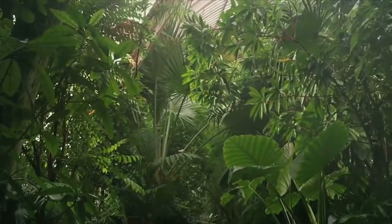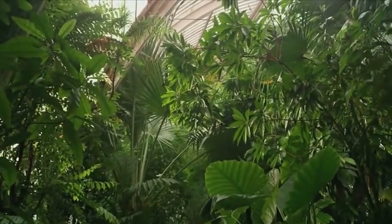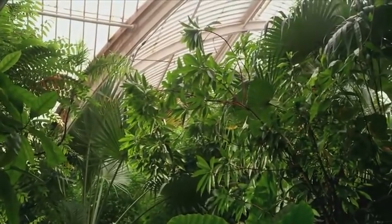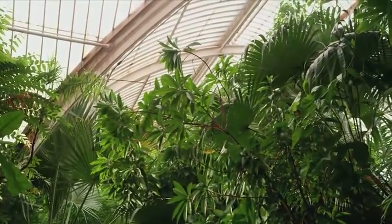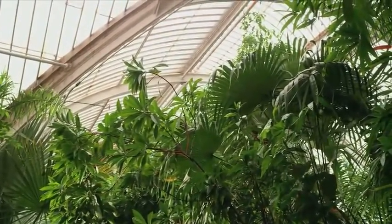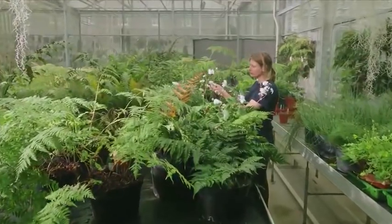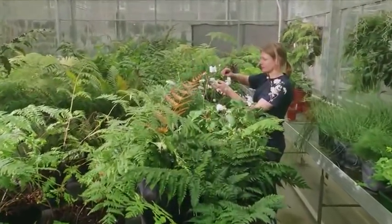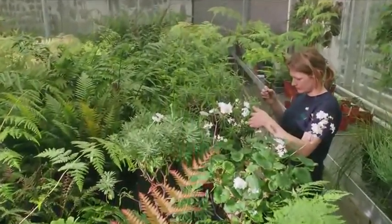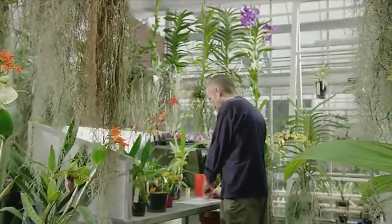The stability of the rainforest environment over time has allowed the co-evolution of animals and plants to develop to an unrivaled degree of complexity. But with complexity comes fragility. Each and every species has its own place in the complex working of the rainforest. In recent years, Kew's unique position as a living laboratory of the wet zone has become more important than ever.